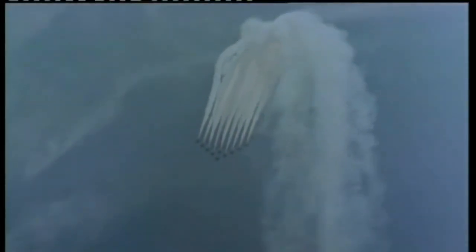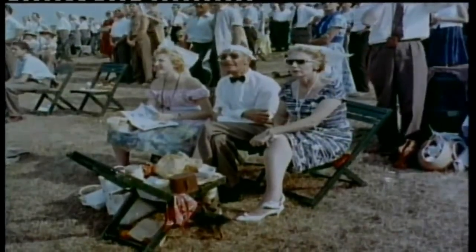The Hunters dive in a spectacular bomb burst over the field. And we reach the finale of this Farnborough flypast. Another chapter of aviation progress, written in the sky.